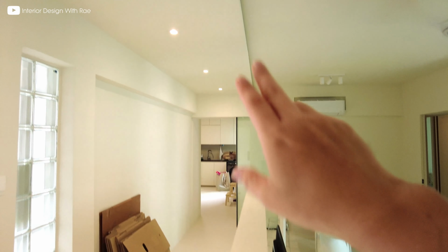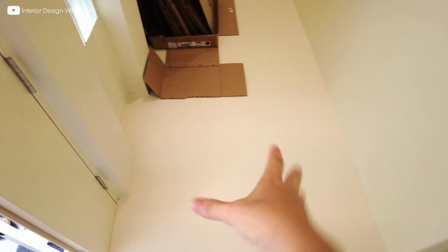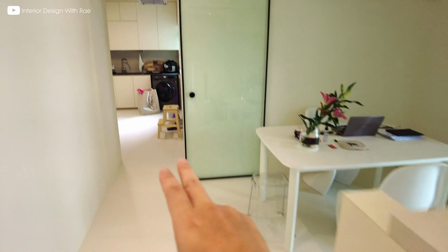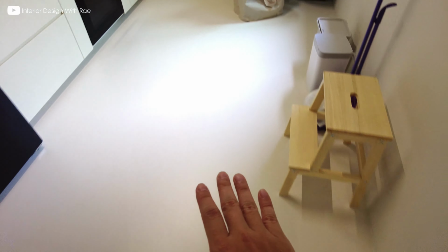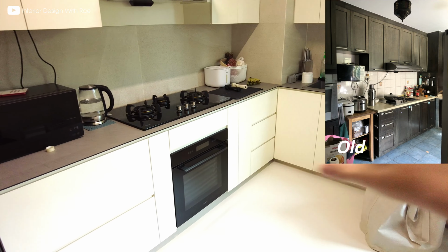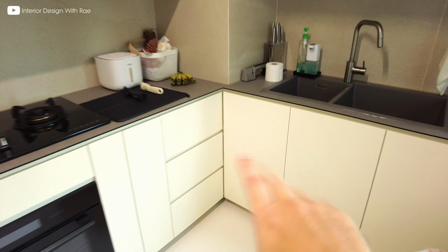Okay, so here you can see that I've created like a passageway, the entrance comes with passageway to the kitchen, to the dining as well. Okay, so kitchen, you can see the floor, it's all seamless, right? One color tone throughout. Kitchen cabinet, all one color tone. It's more to the beigey color.